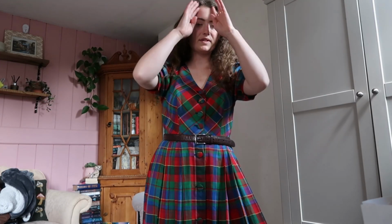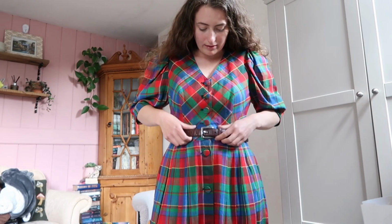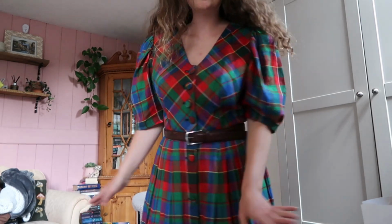I do have a couple of other belts that I could try with it. Maybe a black one, or maybe if I get a navy blue or something to go with the colours. But I love it. I just really am happy with this dress. I feel so cottagecore, so Scottish tartan. The lady did say, I hate to say the C word now, but that would be the perfect Christmas dress.